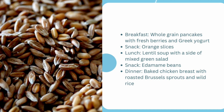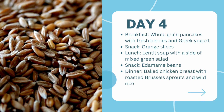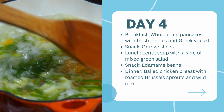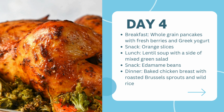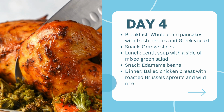Day 4. Breakfast. Whole grain pancakes with fresh berries and Greek yogurt. Snack. Orange slices. Lunch. Lentil soup with a side of mixed green salad. Snack. Edamame beans. Dinner. Baked chicken breast with roasted Brussels sprouts and wild rice.